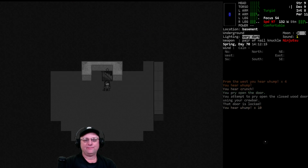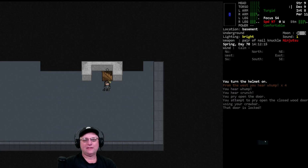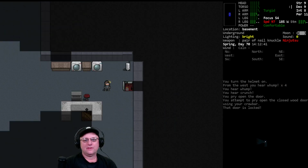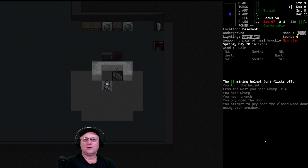Oh man. Hey, mining helmet, let there be light. Anybody down here? Anybody down here? Nothing. A whole bunch of nothing down here. All right. Lights off.